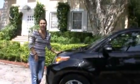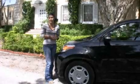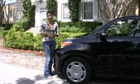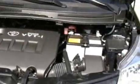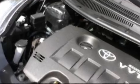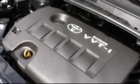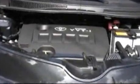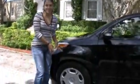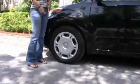Underneath the hood, it's got a 1.8 liter 4-cylinder engine, which produces 128 horsepower. It's not really that much, but it's great for the size. The fuel economy for the engine is 26 miles per gallon city and 32 miles per gallon highway, which is not bad, and it's great considering the fact that gas prices are going up nowadays. It has some nice little 16-inch wheels, which have the full wheel cover.